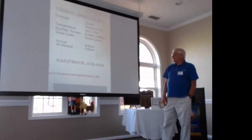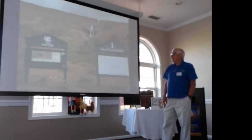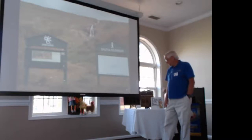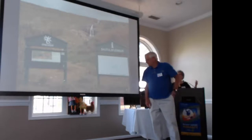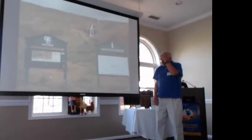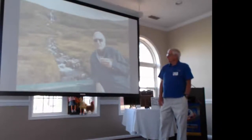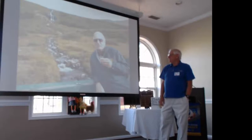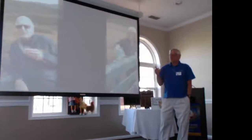Okay, we're now in Ísafjörður, Iceland. One of the things that Herb and I find every trip, there are those we call nuggets, unexpected things that happen. And this was one of them. This is the fresh water coming down in the spring. Herb didn't drink that, incidentally. I did drink mine.